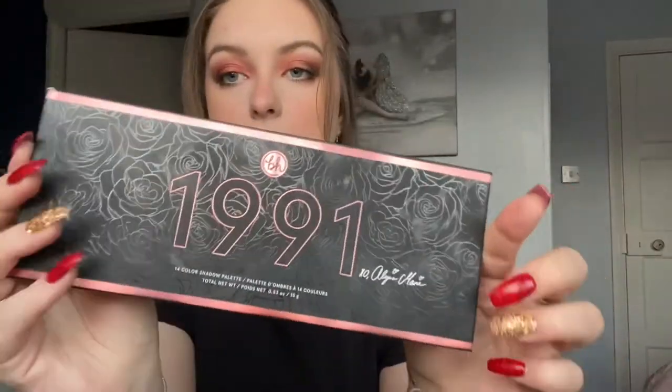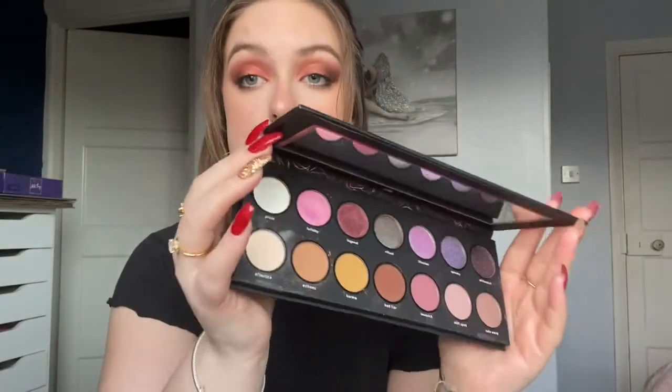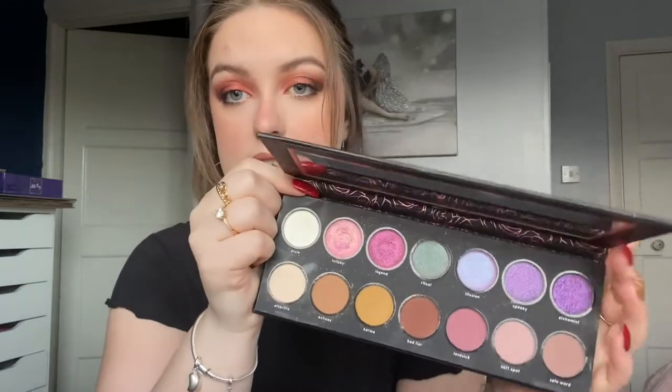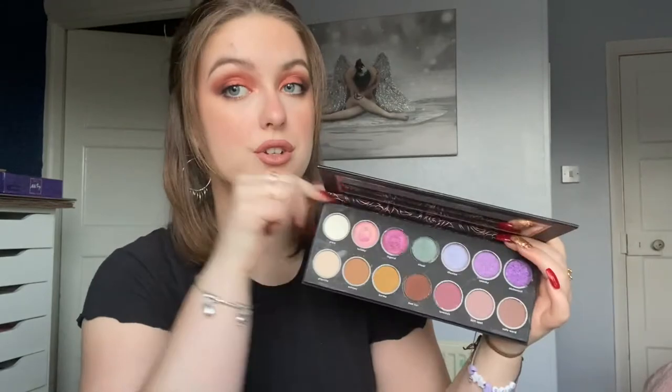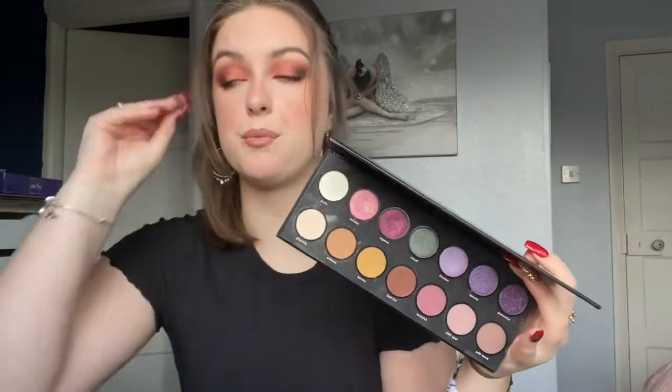face throughout the day. And then on that same day, I found this BH Cosmetics 1991 palette. I believe this is in collaboration. This is what this palette looks like. I got this one for $12.99. It's absolutely stunning. The formula in here, beautiful.